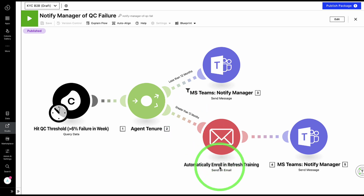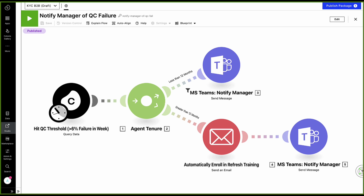However, if the analyst has been with the bank more than 12 months, the bottom branch, then this might indicate a need for additional training. The action flow can automatically enroll the analyst in refresher training and, concurrently, send an email to notify the manager of this incident so the manager can then follow up with personal coaching. With a simple graphical interface, we configured a business logic threshold to identify when analysts exceed a quality check fail rate and then automatically take corrective action for future prevention. Over time, this intelligent orchestration powered by action flows will result in higher analyst accuracy, fewer quality check failures, and a faster, more streamlined KYC process.